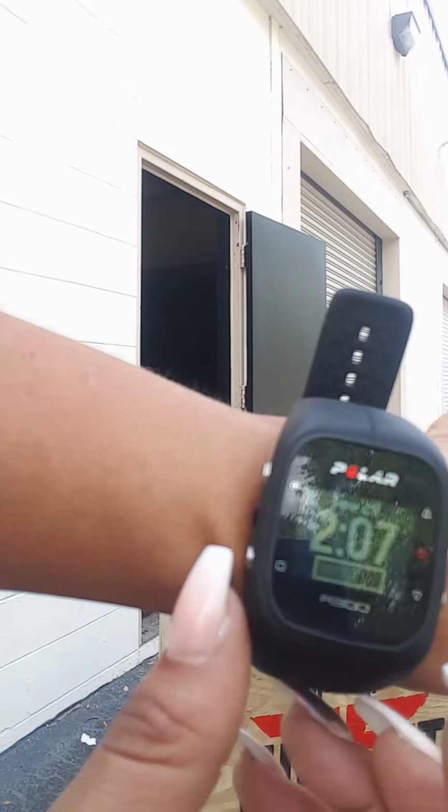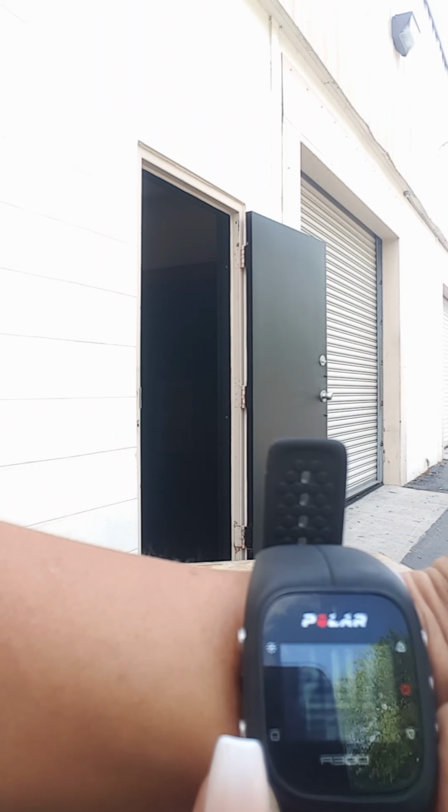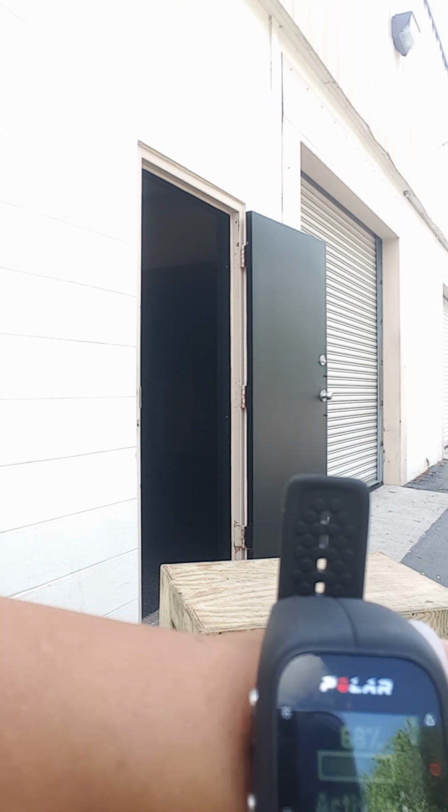I had it on for about an hour, and it got me through most of the activity of the day. I'll share that with you guys. If you see on the bottom, I have my little activity bar. And then if I click on that, it'll show you 68% activity.